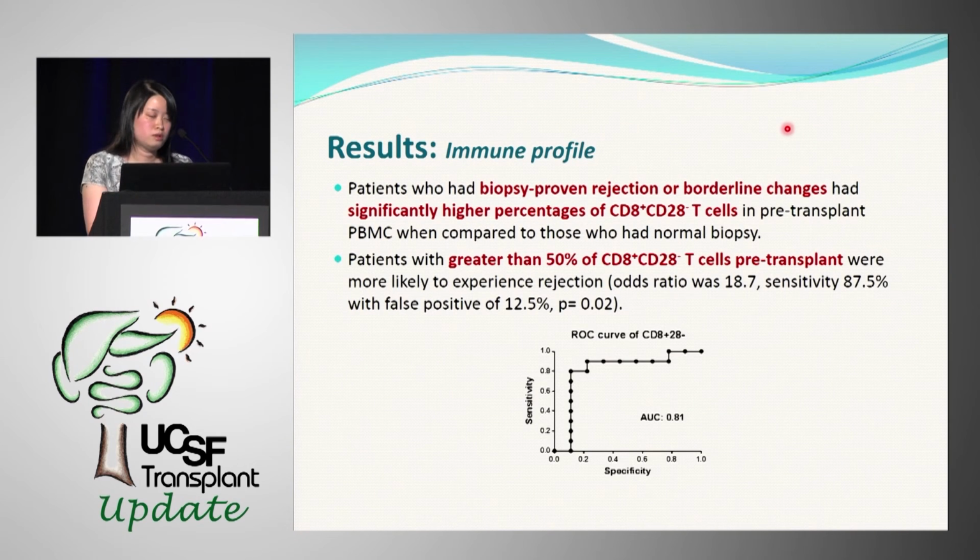And in terms of what we found with the immune profiling, we looked at several lymphocyte profiles because there have been studies trying to identify good markers to look for patients who will be at high risk for Belatacept rejection. From our study, we found that patients who have high levels of CD8 positive, CD28 negative cells were at higher risk for having borderline rejection, acute rejection, or full-blown rejection. From our data, patients who have greater than 50% of this cell population are at a higher risk for having this type of rejection.